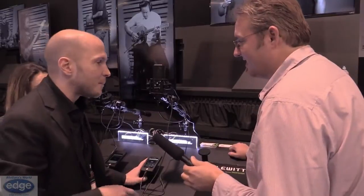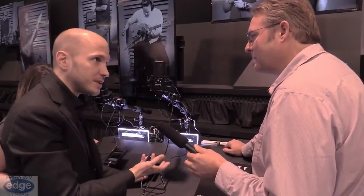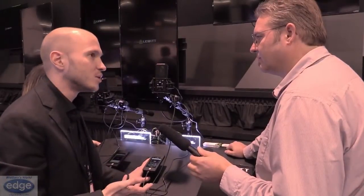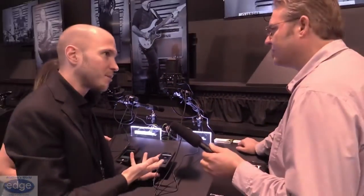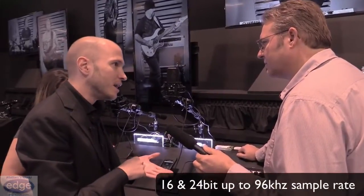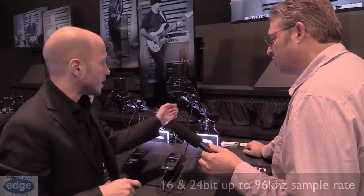Right. The battery is charged when you plug it into your PC or Mac. It's bus powered. But also if you're on the road, you can recharge it with a commonly used micro USB cell phone charger. It's got 110 dB dynamic range, which is pretty remarkable for a digital microphone. And moreover, it offers recording modes 24-bit, 44.1 and 48, as well as 96 kilohertz recording mode.